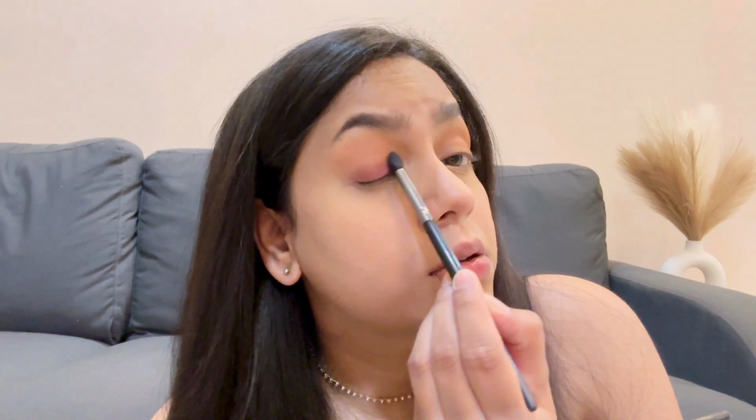And then I'm dipping into this shade and putting it below my crease, and I'm making sure that I'm blending it properly because I don't want any harsh lines. Next, I'm dipping into this darker shade right here and I'm focusing it close to my eyes. And again, the key is to blend everything properly if you want that beautiful smoky eye.